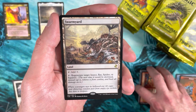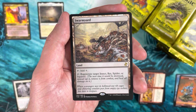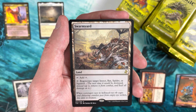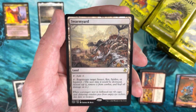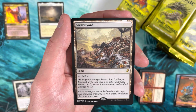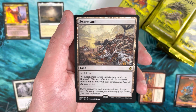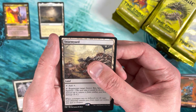Hey, Swarmyard, nice. Swarmyard is about $8.50, $9 now. A really expensive card at one point. Obviously, it got smushed by the reprint from Time Spiral Remastered, but now it's slowly creeping its way back up. And as a land that you can tap for colorless or just tap it, no extra mana required, to regenerate target Insect, Rat, Spider, or Squirrel, it has a lot of tribal use. So it's a card I like long term.